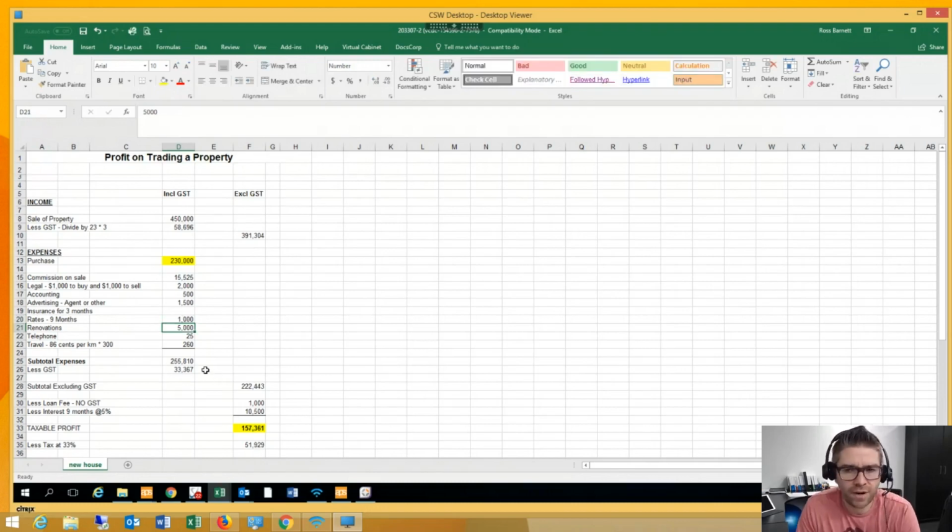Then we're looking at renovations. How much are we going to spend on this property? And it could be a fortune. It's pretty run down. You're going to spend quite a lot. But let's say $50,000 just for example. You're then going to spend some phone, some travel, and some other things. So our total expenses are $300,000.